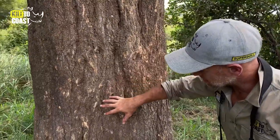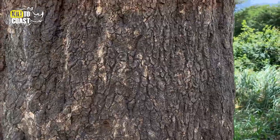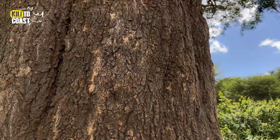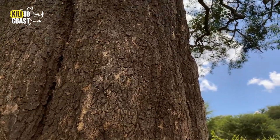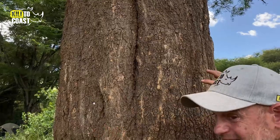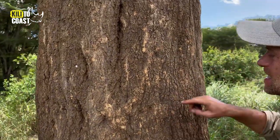I see some marks on it. What do you think made these marks? If you can imagine, when a leopard wants to get up this tree, it takes its front claws and that holds. And then with its back legs, it does the climbing. That's why leopard has really strong back legs.